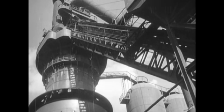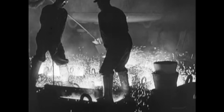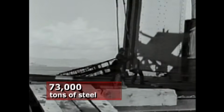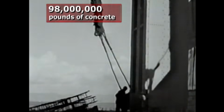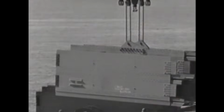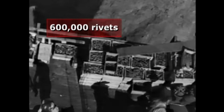On the other side of the North American continent, the belching infernos of steel mills were forging the body of the bridge. 73,000 tons of steel composed the structure. The huge girders that would support the North Tower were embedded in 98 million pounds of concrete. Massive panels were assembled at the site into 5,000 cells that formed the body of the towers. Then, 600,000 rivets were used to connect the pieces.